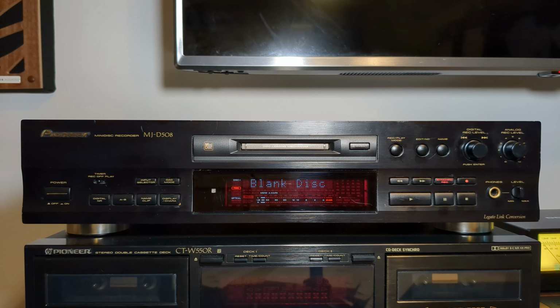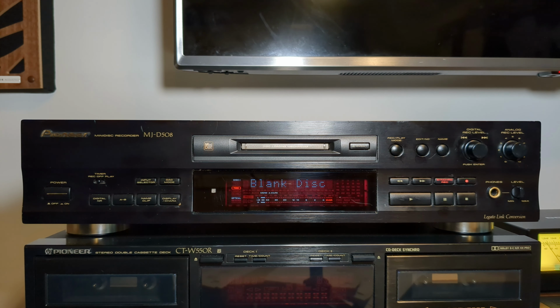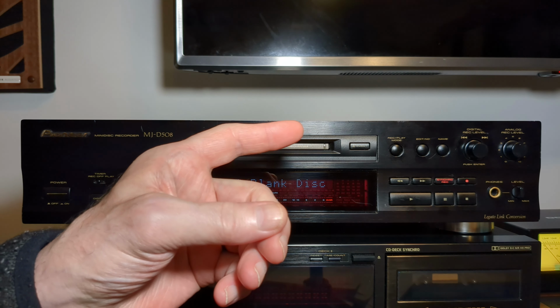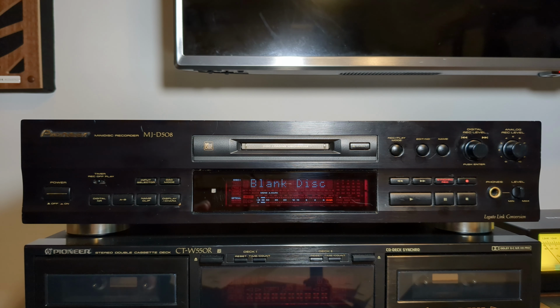What we want to do now is record from my CD to the mini disc. Didn't that erase quite quickly, though? There you go. Right, I've got my blank disc in. I made sure the little tab is pushed across so it can record onto it. I'm going to record two tracks from my CD player. This is from a YouTube library that I've recorded onto CD. I've got my CD player set to pause, ready to go.